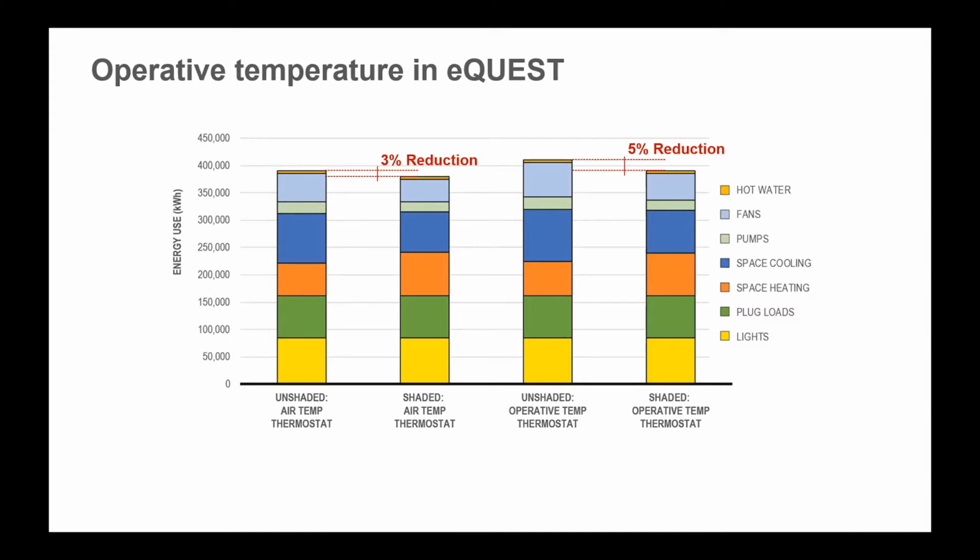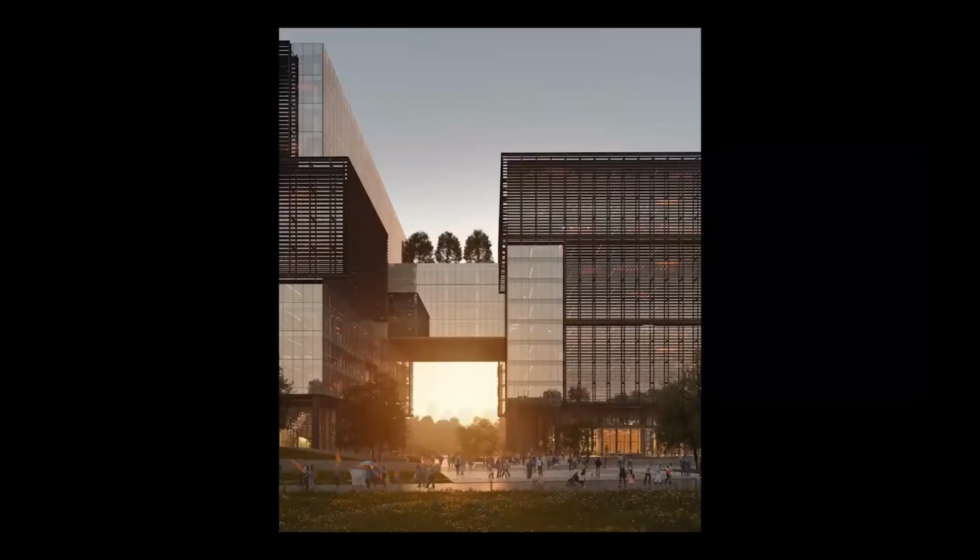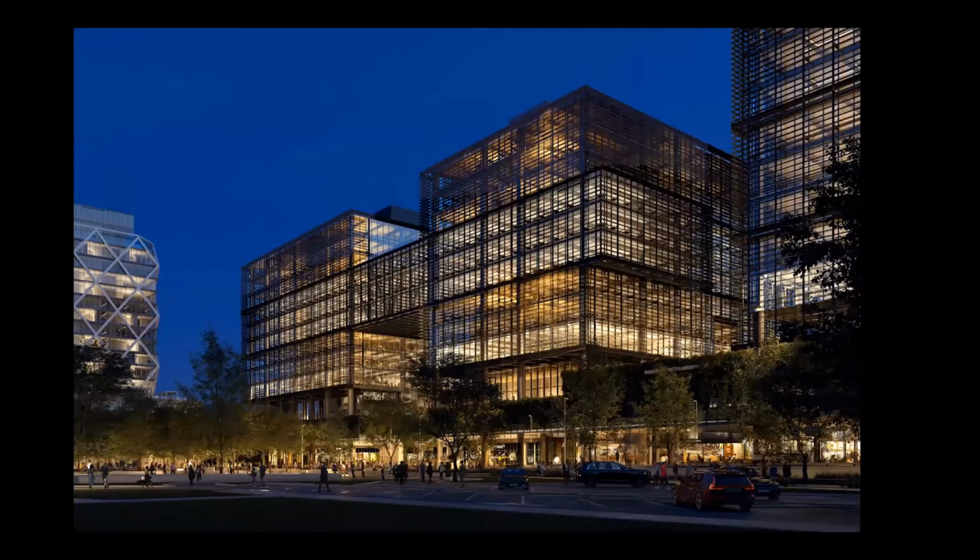What we actually suspect is if you truly factor in the thermal comfort benefits, you're more likely to see an 8 to 10% reduction in energy use, because people are more likely to set their thermostats lower because of this, but we didn't factor that into this calculus over here. And that's what it looks like. So it's a pretty integral part of the architectural expression.